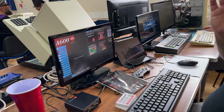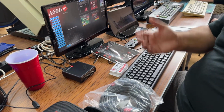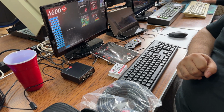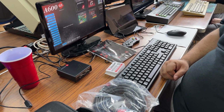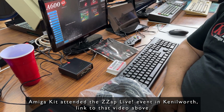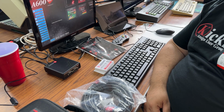Have you used it before, or is it the first time? Well, this is the fun thing. It's actually the first time I've used it. I bought it back in June, but with life and work and everything else, today has been the first chance I've had to get it out of the box. I was at the Zap Live event, and they were there. I'm not going to get one myself right now because I've got a few Amigas, so I'm going to stick with the large box and all that kind of stuff.